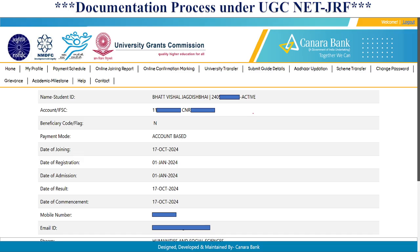After I submitted my file to the concerned nodal officer, he or she made all the entries on the portal. You can see the name, which was already available in the previous slide. Account number with IFSC code, beneficiary code new, and payment mode account based. Date of joining is 17th October. Date of registration for PhD is, in my case, prior, 1st January 2024. In some cases it can also be after qualifying JRF. Date of admission is the same way as registration date. Date of result, and date of commencement is the date from which you are getting the fellowship.